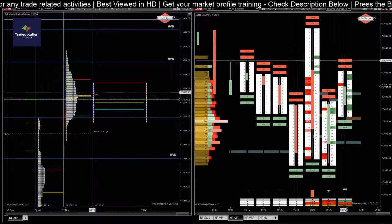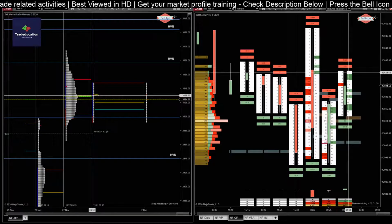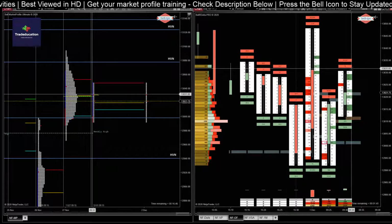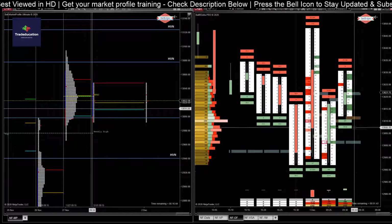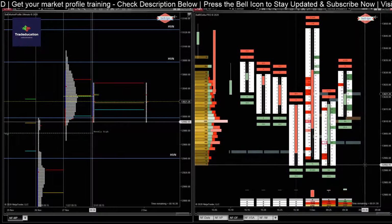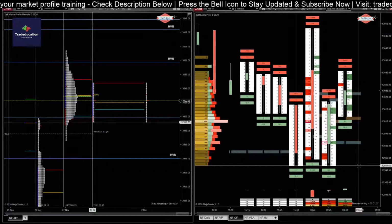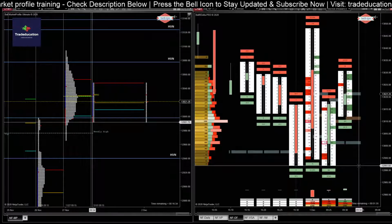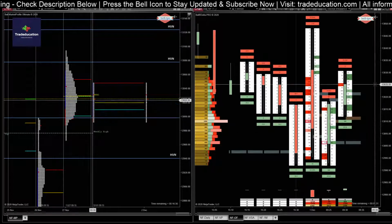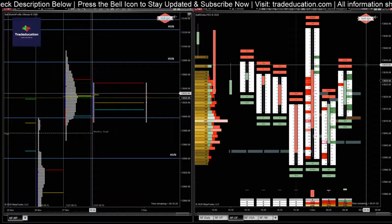Okay, this I think is a good opportunity to take a short trade, keeping a stop loss above this candle high, targeting the VWAP and the low. So that's another counter trade which I'm getting spotted. So this is a fast trade. If it works, it works, or else let your stop loss get hit.